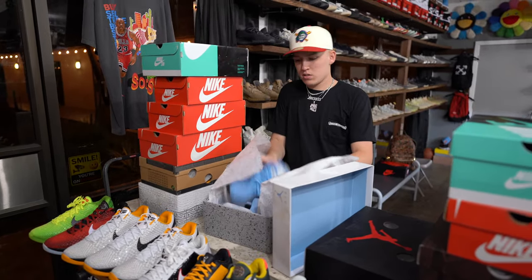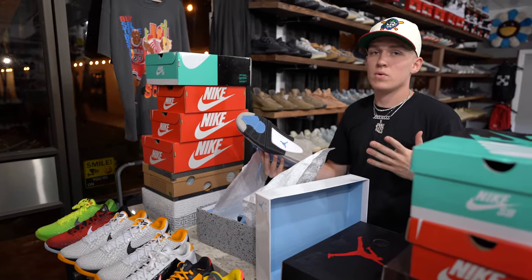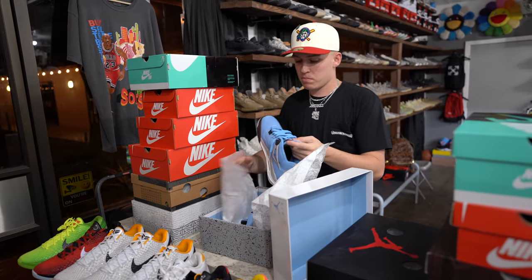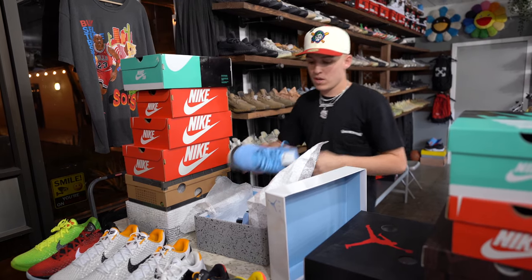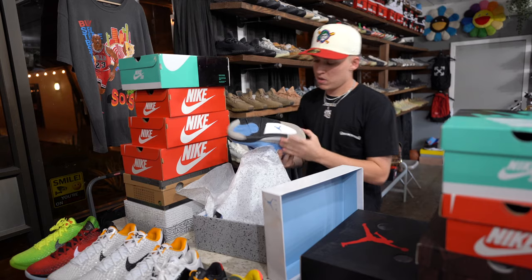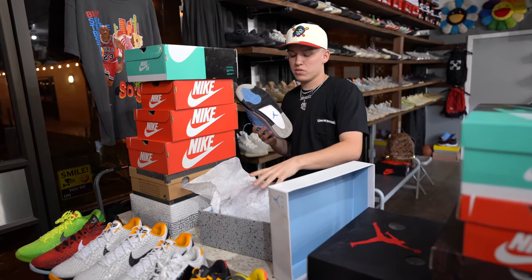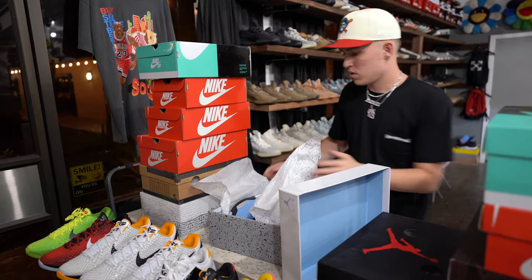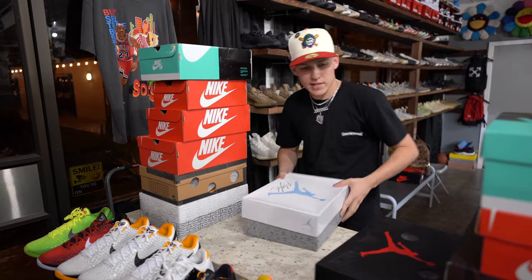UNC 4s, another used pair. We like to buy a lot of used. Used moves, honestly, the quickest in here, just because most people that come here are gonna wear the shoes, obviously, if they're buying them. So they like to get them at a little bit of a discounted price rather than buying brand new. Myself included, I like doing that, just save a little bit of money. But these ones are super clean. We actually did a trade on these. He took a pair of University Blues, and he gave us $300 on top. We took a pair of University Blue 4s on. So these are size 12.